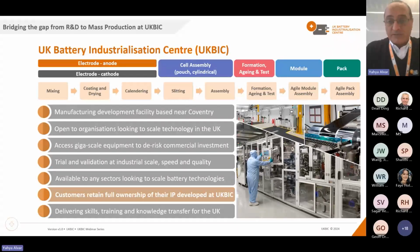We also have cell assembly. We have two lines, one pouch line and one for cylindrical cells, 21700. We have a fully automated manufacturing and cell assembly process in our facility. We also offer formation, aging, and testing. And we also have a module and pack build facility, including end-of-line testing capabilities.